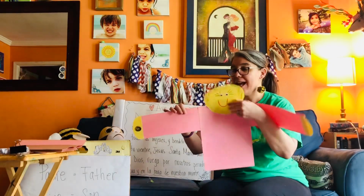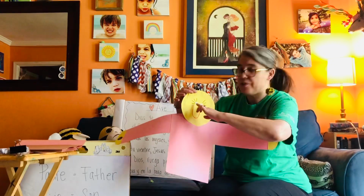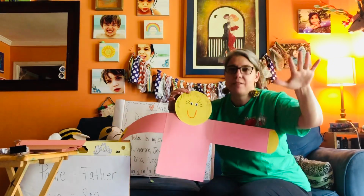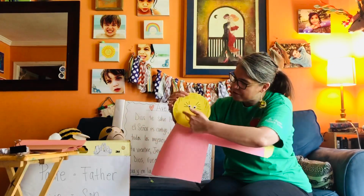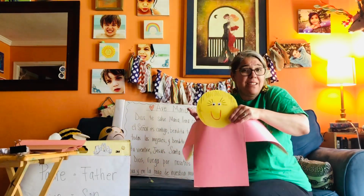Now, I also added in, this is where you can get real creative if you want, but I added ojos, and I used googly eyes. I'm obsessed with googly eyes. But I added ojos, a boca, a smile, and pelo, hair. This is where you can get super creative.